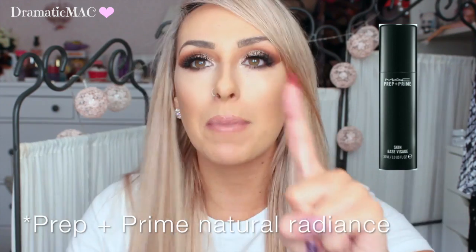So the primer that I was loving this year was the MAC primer. I will put a picture of it here. Prep and Prime, that's what it's called. I love that primer. I'm getting a full size of it. I've used up the entire sample of it. I got about 4 or 5 faces out of it, and when I placed my foundation on top, it just looked amazing on my skin, really radiant. My foundation looked really youthful and glowing on my skin, and I really loved it. I will highly recommend that primer to you guys. I'm definitely picking up the full size in the next week or two because it's just divine.